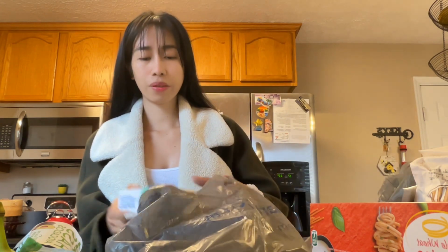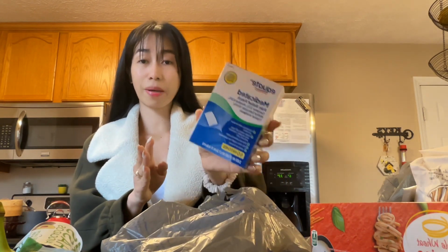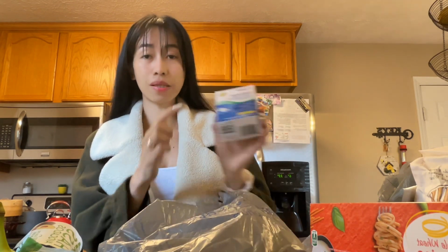I also have here a medicated pain relief patch, like a Salonpas, and this is from the brand Equate. This is a cheaper brand.